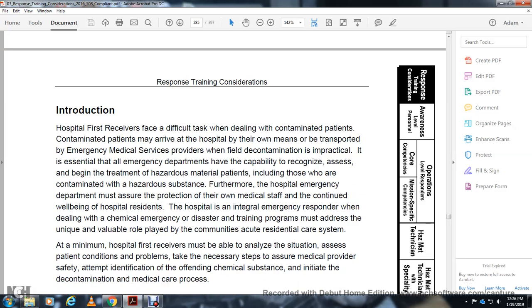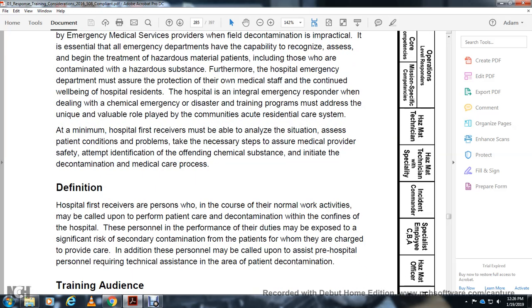At minimum, the hospital first receiver must be familiar with the situation, assess the patient's condition, and set up so the associated medical provider can safely attempt identification of the offending chemical substance and initiate the decontamination and medical care process. Definition: the hospital first receiver's core nominal work activity may be coupled with warm patient care and decontamination of the client, but the hospital personnel performing it may be exposed. There is a significant risk of secondary contamination from the patients to those who are charged with providing care.